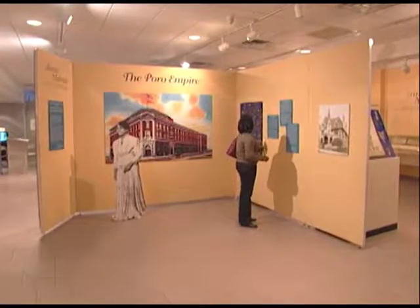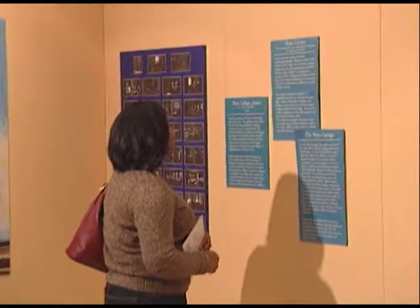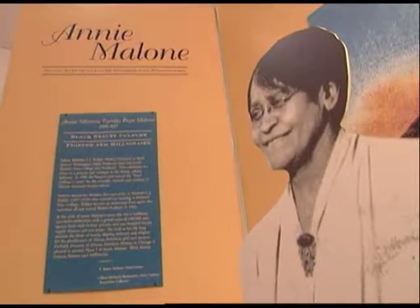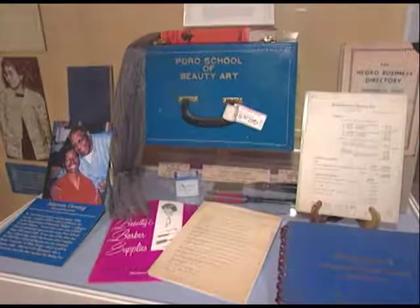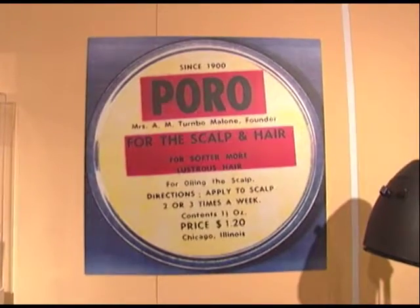Guests can expect many moments of discovery. I'll give you a perfect example. We have an exhibit here on Annie Malone, and she actually was the first black woman millionaire who manufactured beauty products and hair care products for women of color.